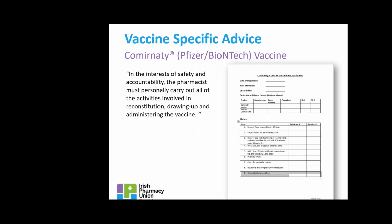And again, this was the step that's here. In the interest of safety and accountability, the pharmacist must personally carry out all of the activities involved in reconstitution, drawing up and administering the vaccine. It doesn't specify who has to do the second check, so you can use another technician, or a pharmacist colleague can do that. We have a different dispensation in the vaccination centre. We have pharmacy technicians, student technicians and student pharmacists who can all do the drawing up, because we have so many double checks in the process.